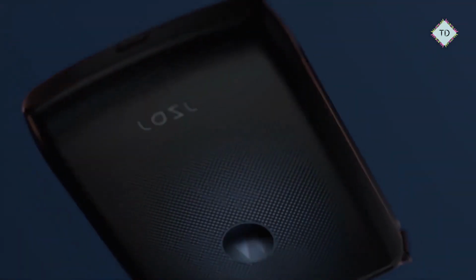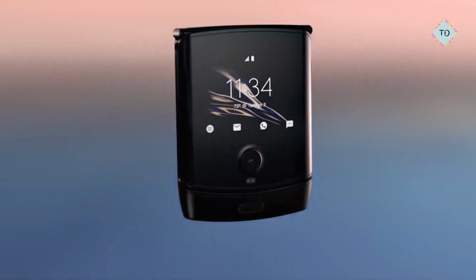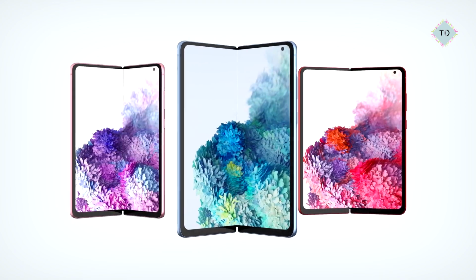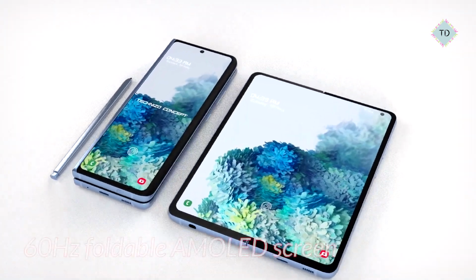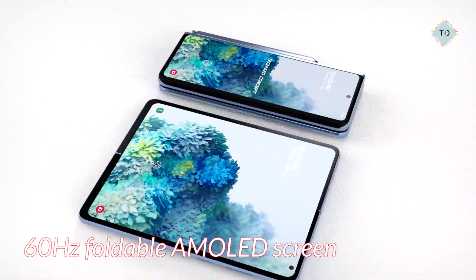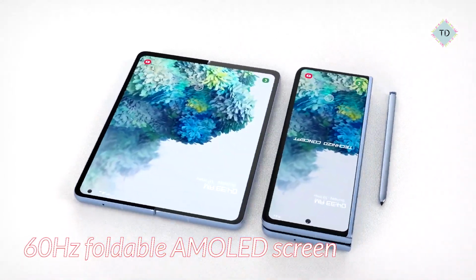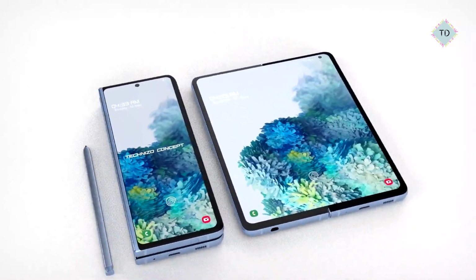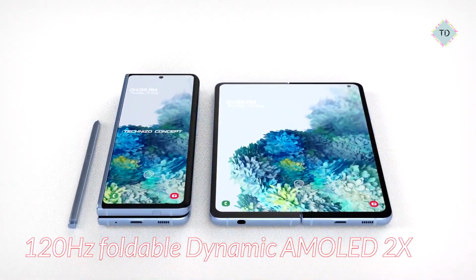The Chinese manufacturer also took a unique approach to high refresh rate displays. Xiaomi's Mi Mix Fold has a 90Hz covered display and a 60Hz foldable AMOLED screen, while Samsung's Galaxy Z Fold 2 has a 60Hz cover display and a 120Hz foldable Dynamic AMOLED 2X panel.